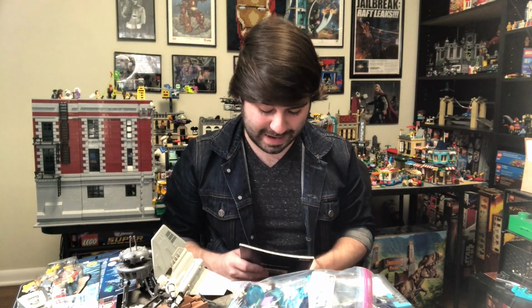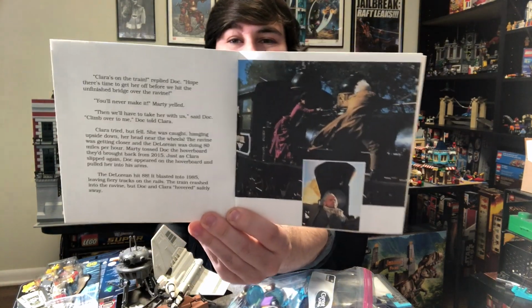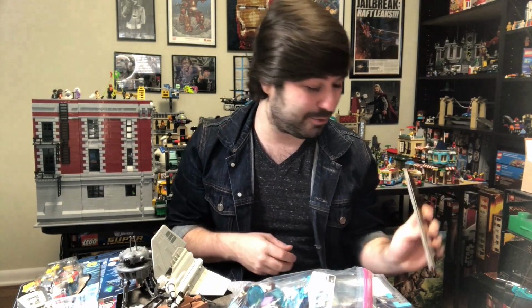Now, not everything's Lego, as you can see a little preview here on my desk, but a lot of it is. And anyways, let's get started. So I found this cool Back to the Future little book. I don't really know what to call it. It's kind of like a picture book of Back to the Future 3. It was $1, and I thought, you know what, for $1, it's just kind of funny. So that was pretty cool.